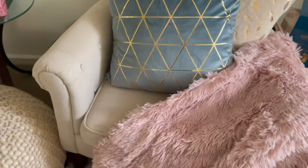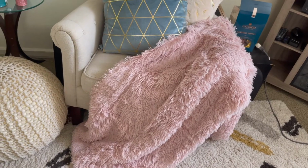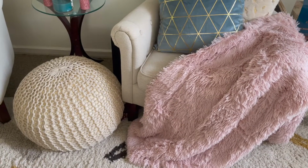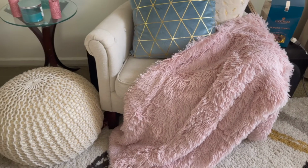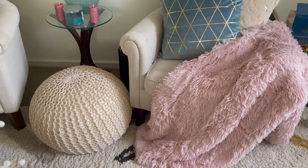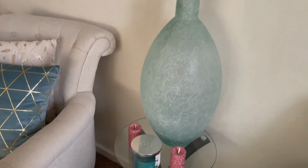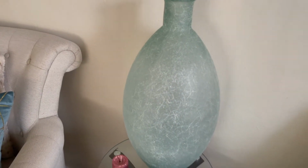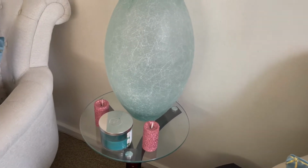Let me just back up a little bit so you can see my rose gold throw. I actually got this throw as a gift during my Secret Santa for my job, and it was something I had on my wish list, something I said would be perfect to go with my decor. And then we have a little side table that I put in the center of these two chairs.